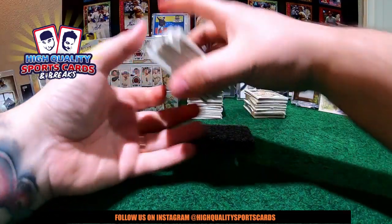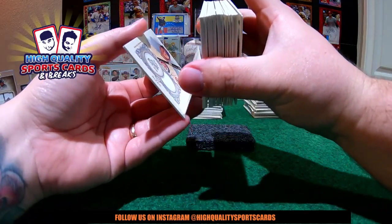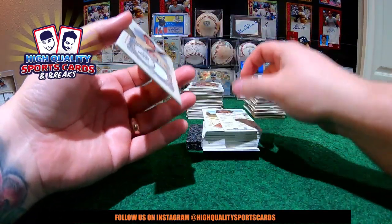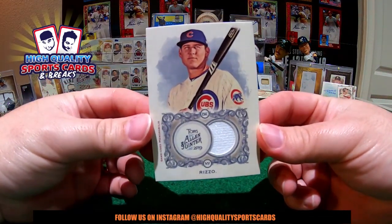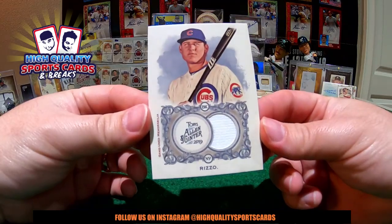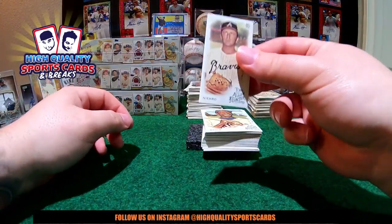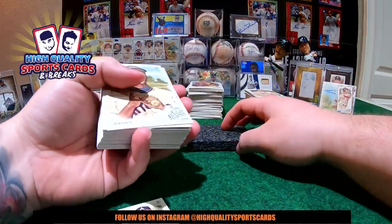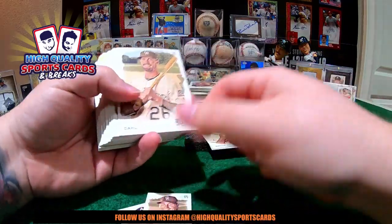Play ball, my friend. Nice way to start the break. And look at this. First hit. White piece of jersey, Cubbies. There you go. Nice one, my friend. Congratulations. White piece of jersey. We got high number Wrigley Field. Mini. And here we go.